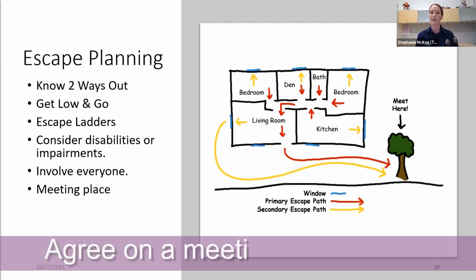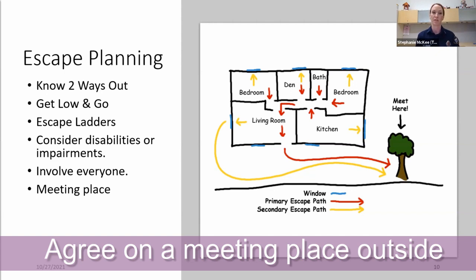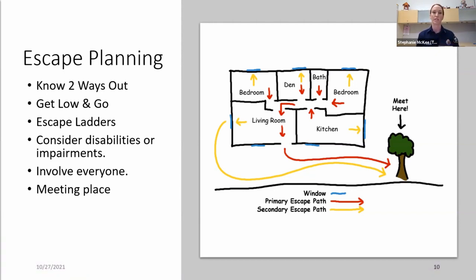And then you also want to have a meeting place. So that's someplace out front that everyone knows to meet each other at. So typically with parents too, you may have one parent that goes out a side door with one of the kids and another parent goes out another door with the kids. And if you don't know where to meet each other, you're not going to know the other one is safe.